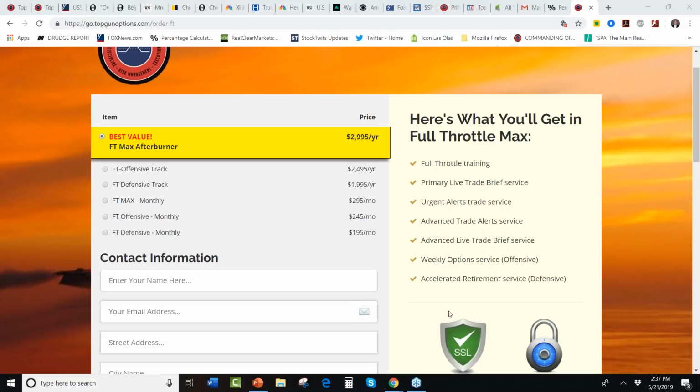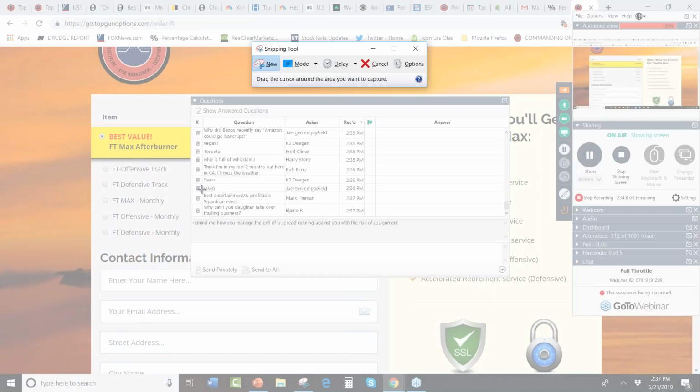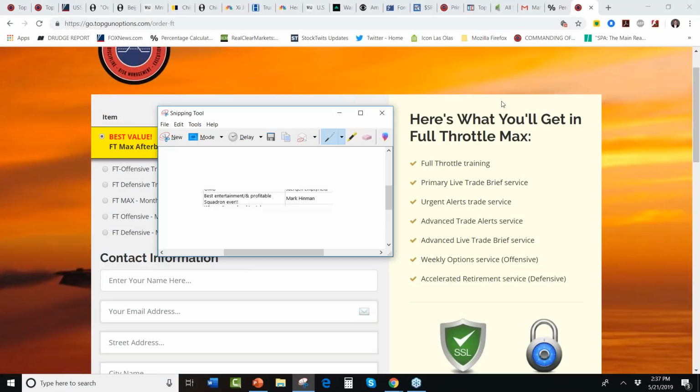FedEx and UPS, I talked to one of my buddies who's a captain at FedEx. He's like, holy shnikes, best entertainment and profitable squadron ever.